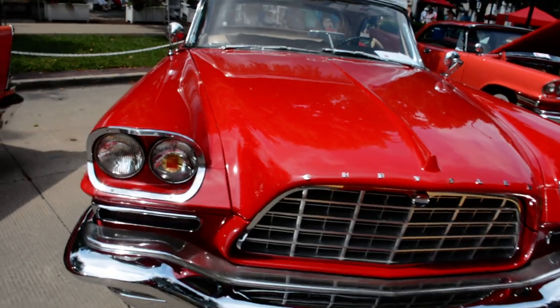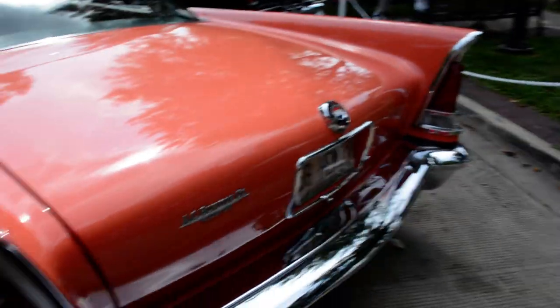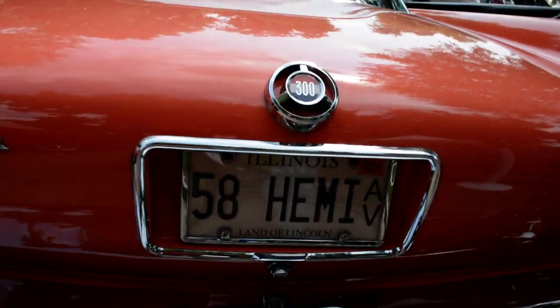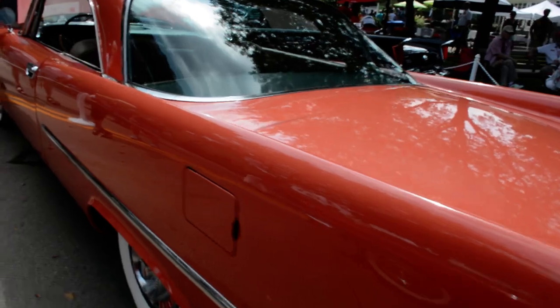Beautiful D, and now we've got the D coupe. Daryl and Rita Miller drove up from Normal, Illinois. Yeah, it's a Hemi. With the 58 taillights. Beautiful Tahitian coral color.